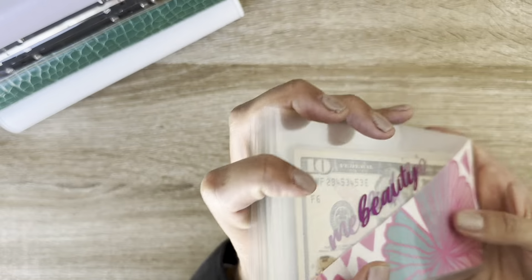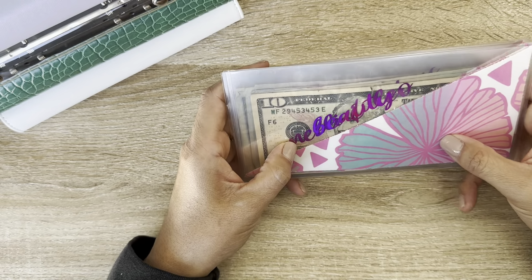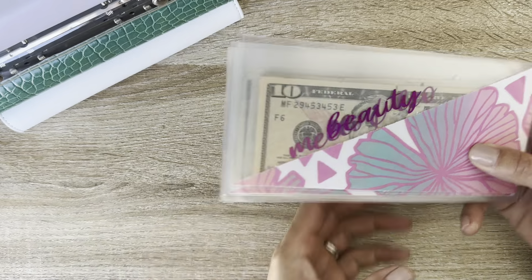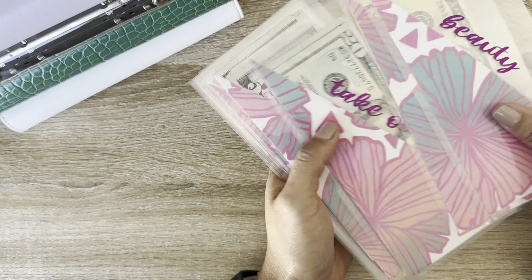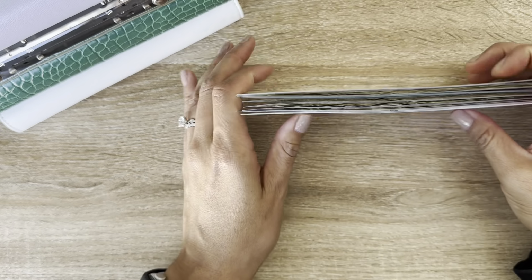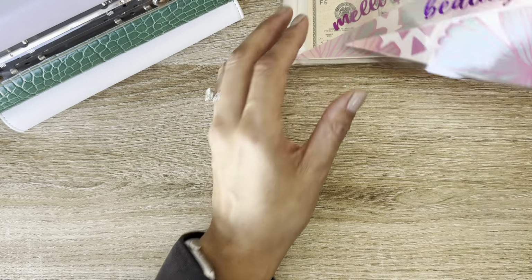So I'm gonna start with my wallet envelope. These are my everyday envelopes that I keep in my wallet. These envelopes are from stuff like Lyss. I love these. They're not hole punch, so they go right in my wallet. But the first category is beauty.